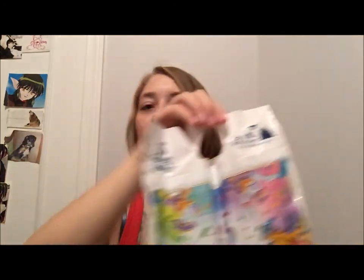Here is the bag. It is really cute. It looks like they are having some kind of celebration right now, 35th anniversary, I guess. Something must be turning 35, but it's a really cute bag. I probably will keep the bag because I think it's really cute. It looks like there's a couple of different bags in here, so I'll pull out the first one, and it's just a smaller version of the bigger bag.